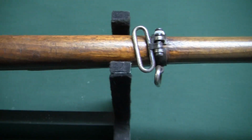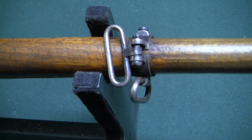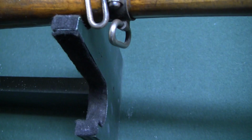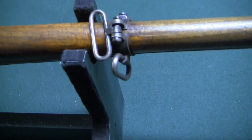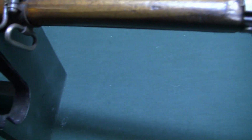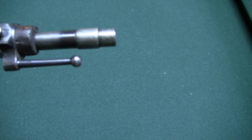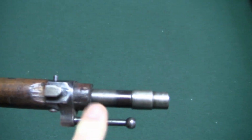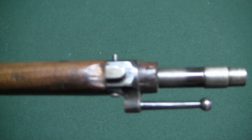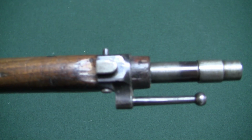And then the barrel band has both. So they probably converted this, left the lower sling swivel on there, or these can be replaced or changed over, and had that style there, which is different than some of the others. And as you see, we come up to here. And that's another thing. Some of these carbines have the bands on the sight, and some of them just have the sight block soldered onto the barrel.